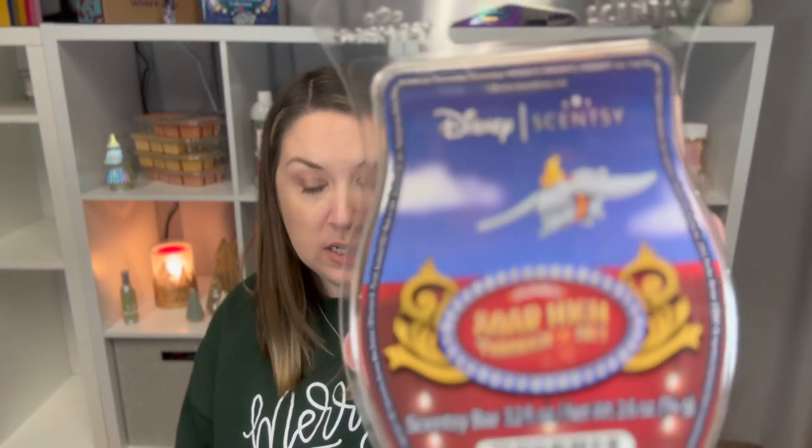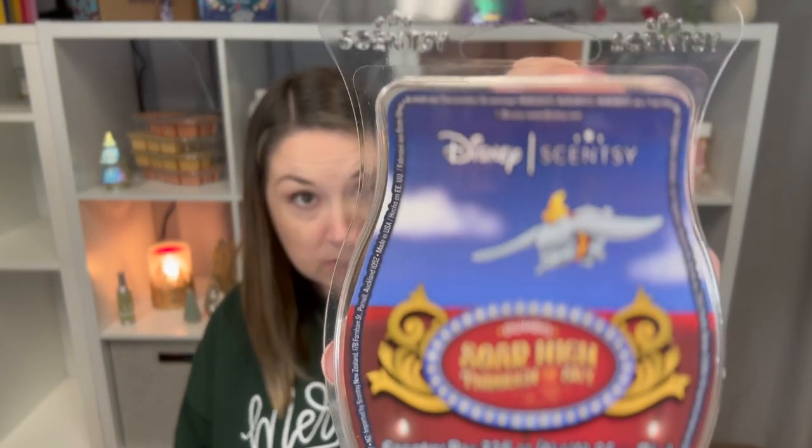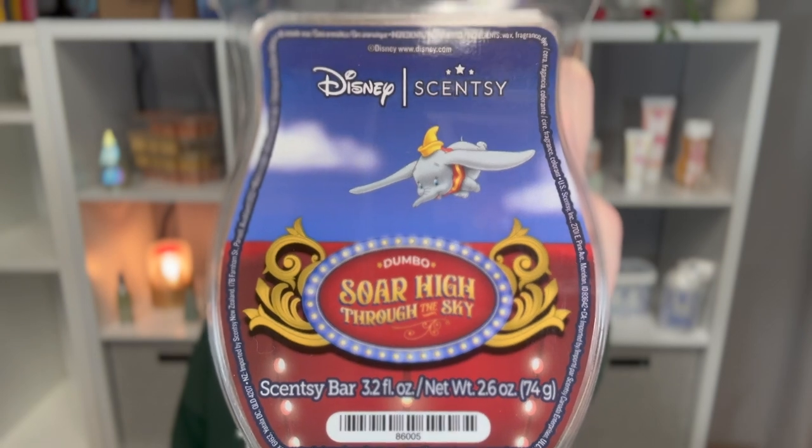The other one is called Soar High Through the Sky. Oh, it doesn't want to focus. There we go. It is described as soar high above the clouds where thrills and delights abound with apple, melon, magnolia, and candied fruit. I do like this one. I haven't warmed it yet. It is in my club right now, but I think it will be coming out because I have a few bars of it and I don't think I need that much.